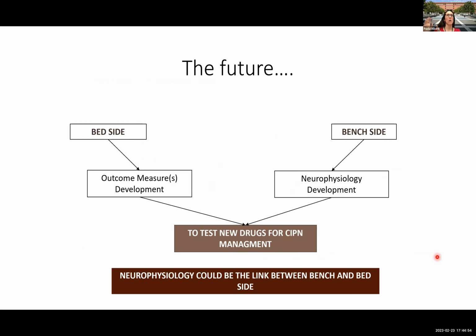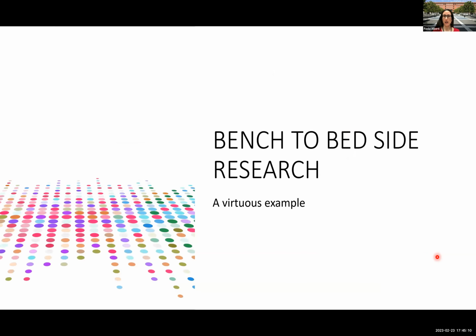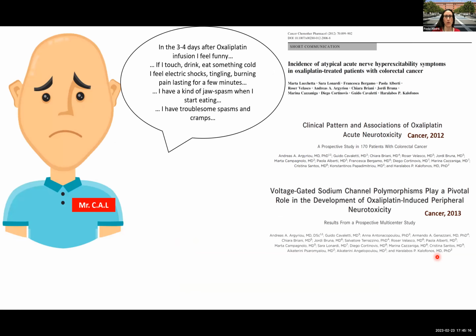Bedside research will provide insights on molecules to be tested. Then they meet together in the middle. And finally, new drugs to be tested for CIPN can be exploited. Now, in the last few minutes of my presentation, I would like to give you a true life example.